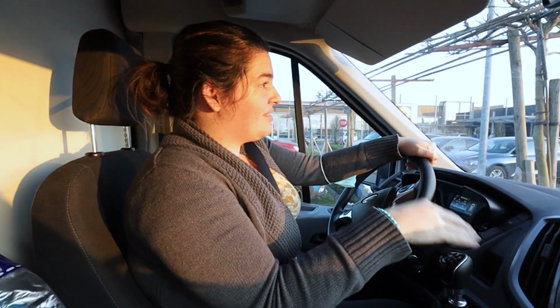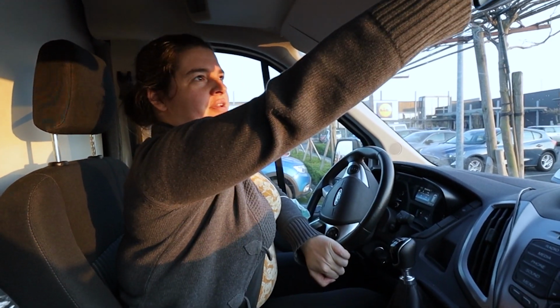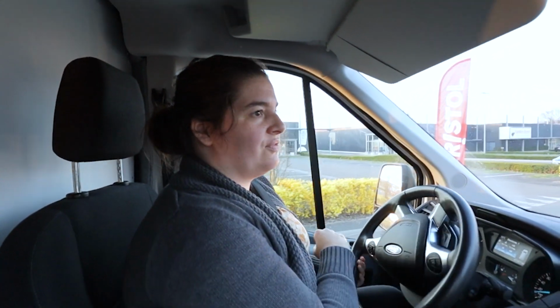So, it does not seem like the best idea, since Naick is tested positive, to stay in this parking lot near a shopping center where there are loads of people anymore. So we're gonna drive this baby out of here. Can't believe we're actually gonna quarantine in this van.